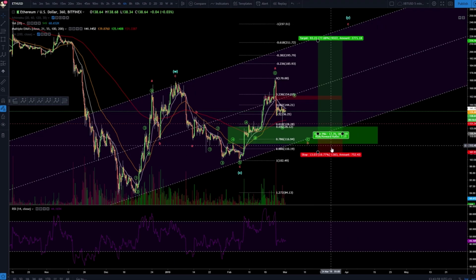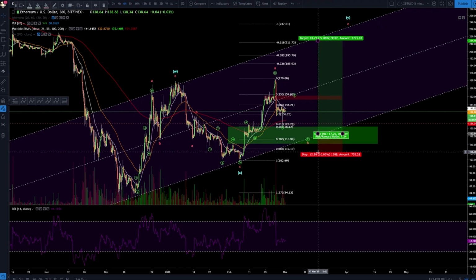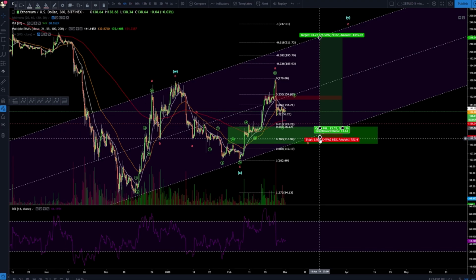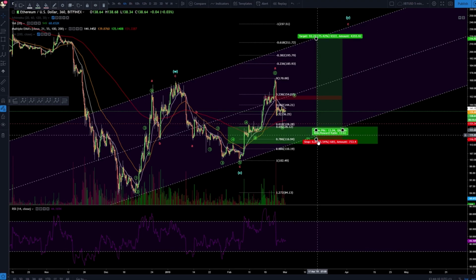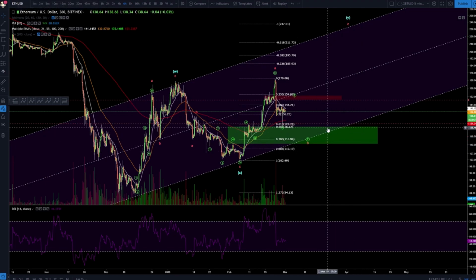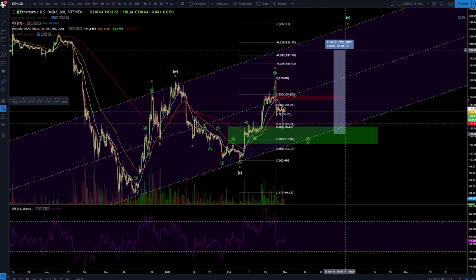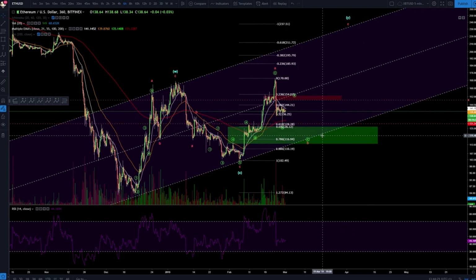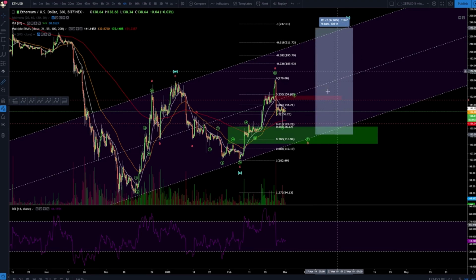Even if you think about this, this would be 10%, or I mean, it's more like under the channel, right? So if you take it here, and it closes under the channel for some reason, let's say you take a 6 or 5 or whatever % loss, that's not huge compared to the gains that you will make on the next swing.